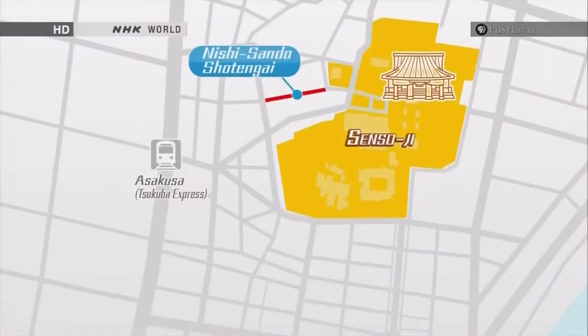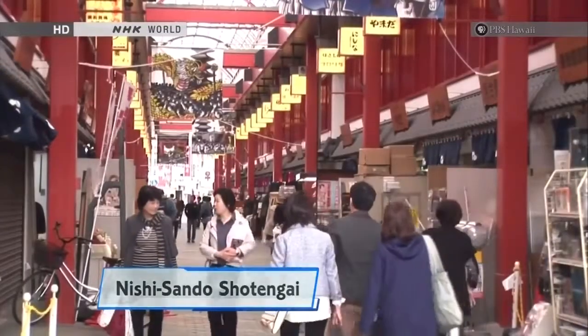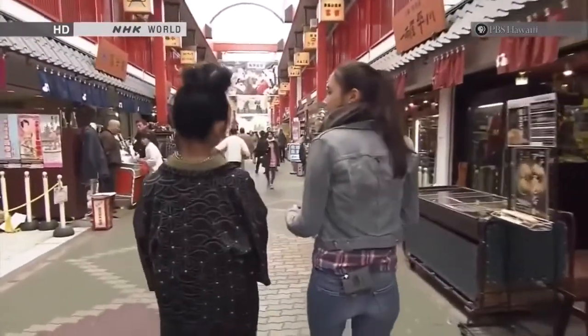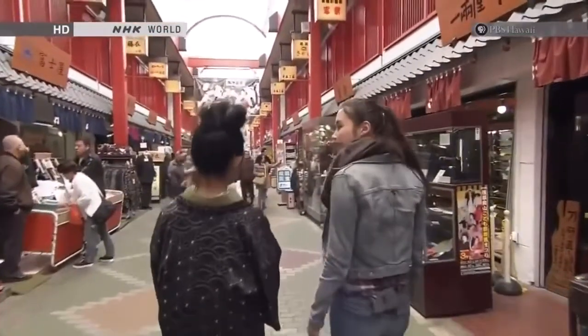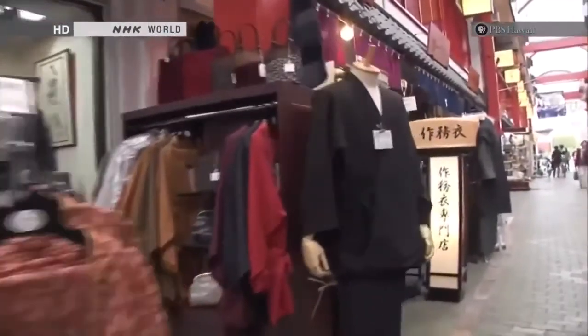We're off to Nishisando Shotengai, which is a 4-minute walk from the Tsukuba Express Asakusa Station. The new entrance looks like a kabuki theater. This whole shopping street just underwent a renovation, completed in 2014. So this street actually has a lot of shops that sell stage costumes and props, right? There are lots of places to buy Japanese-style outfits here.